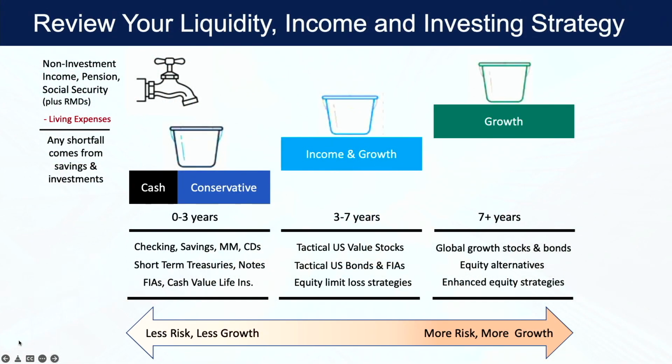Now, you can't talk about opportunities without reviewing your liquidity, your income, and your investment strategy, because they all go hand in hand. This is more of a holistic look at the overall investment philosophy and process. And you can see here, we've set up this diagram. Rocky put this together. I think it's a great chart, gives you a good visualization of what we're speaking to.